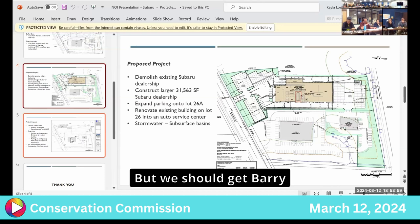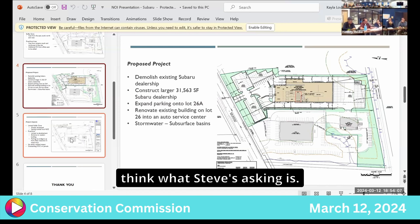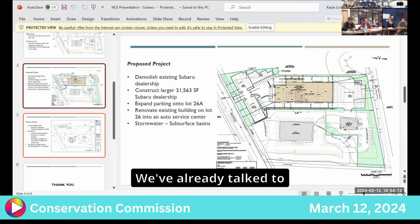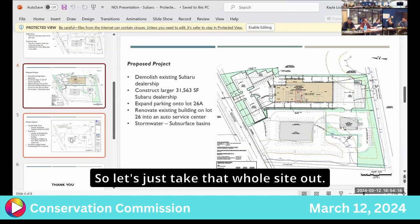But we should get Barry to do the COC for that. Yeah, that's what I'm talking about, because all that's within the 100 foot. Totally, and it's all done according to plan. I think what Steve's asking is, that's not a problem because we've already talked to the engineer. We've talked to Randy Iser or George Cook to go out and get an as-built for 303, including the Harbor Freight. So let's just take that whole site out.